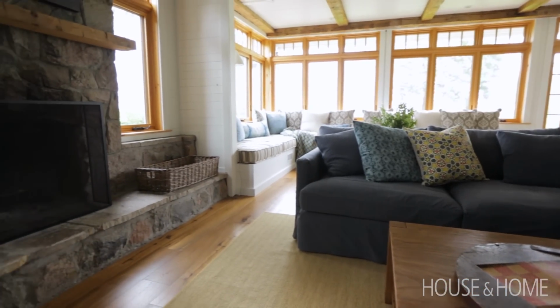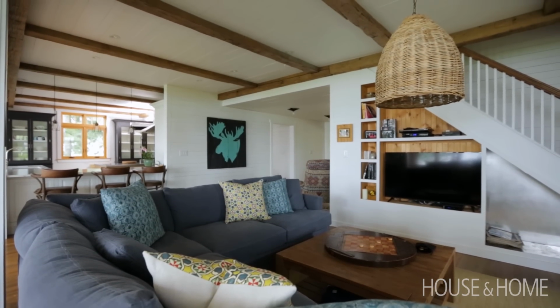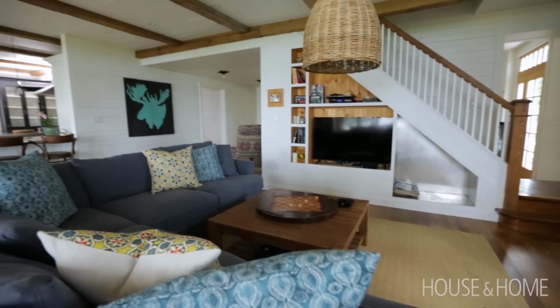You don't want to put the TV above the fireplace, so we sort of looked around it other ways and we put it in the wall so people can still see it. The main focus is on the fireplace, but the TV is viewable from all the seats as well.